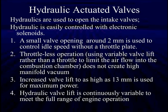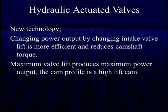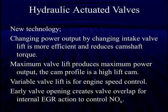It's continuously variable to meet a full range of engine operation, but we're going to change the power output by changing the intake valve lift more, and it's more efficient, reduces camshaft torque because it's not having to work against the spring. It's only working on hydraulics. And the maximum lift can produce maximum power, gives us a lot more stuff. We can use variable valve lift to control engine speed. We got all of that solved.